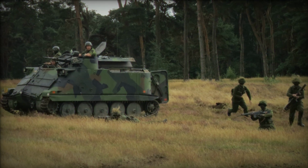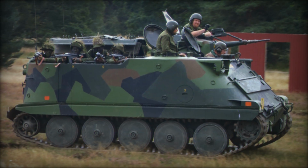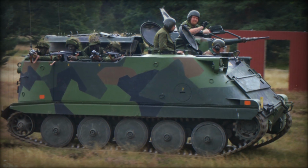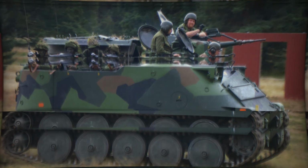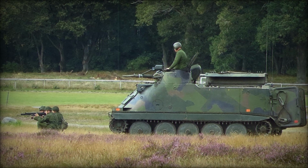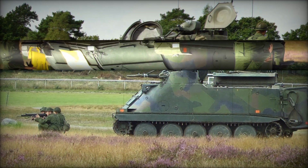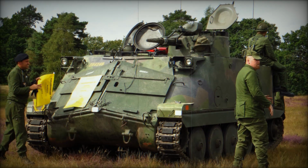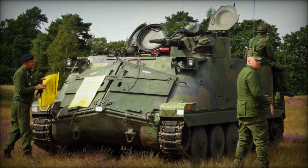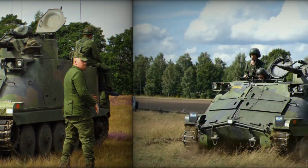Nevertheless, the PBV 302 cemented Sweden's reputation for producing high-quality, reliable military equipment. It continued the nation's long-standing tradition of manufacturing defense systems that, while not widely distributed, garnered respect and admiration for their durability and effectiveness. The PBV 302 may not have achieved the global fame of some of its counterparts, but within Sweden, it became an indispensable part of the country's military arsenal.